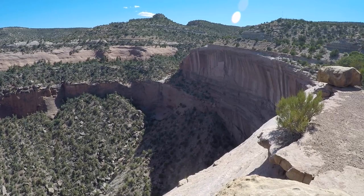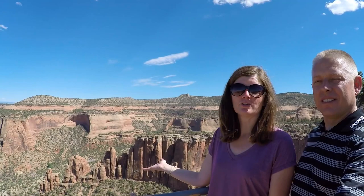Well, here's another view at Colorado National Monument. It's pretty spectacular. Definitely worth coming. Definitely worth the heat.